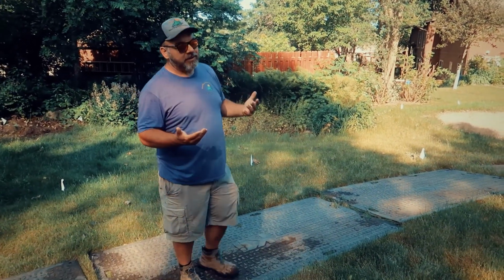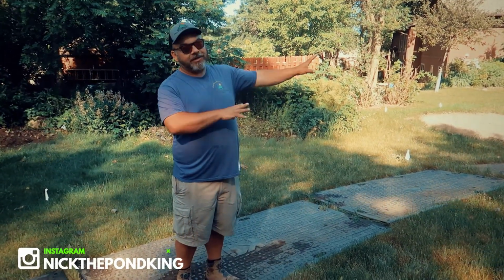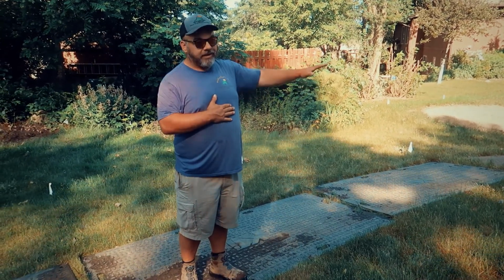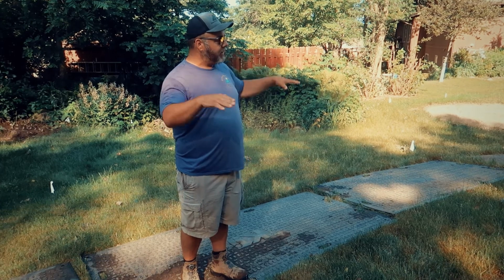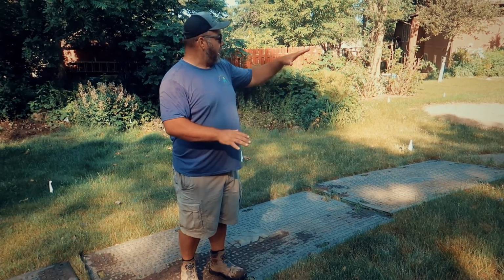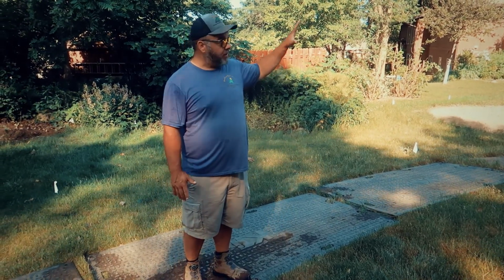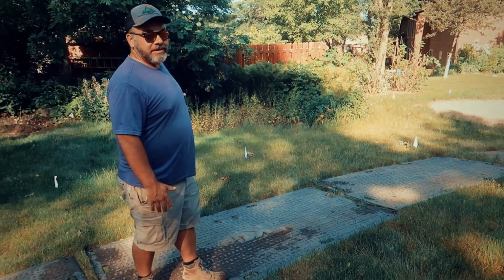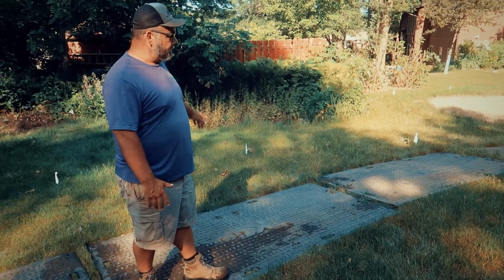We're trying to attempt to create a long-term solution so that does not happen again. And we'll kind of show you when we get to that, how the dirt and everything has kind of created a low spot and gave the water no real choice but to stay there and pool there. So we're gonna change that so the pooling area happens where we want it to happen at that rain garden.